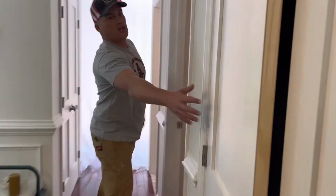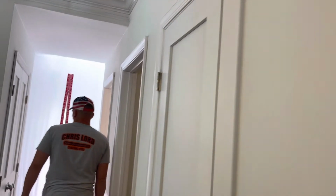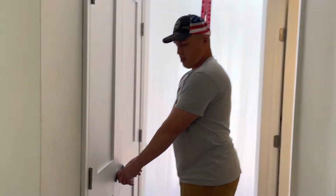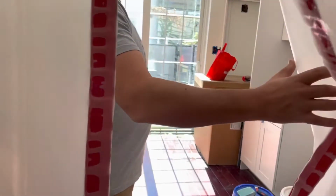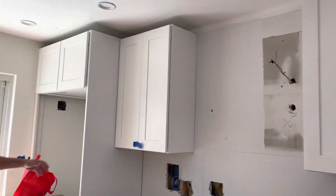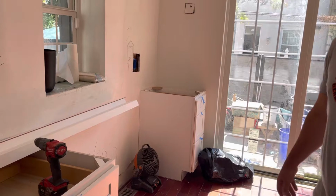We replaced all these doors, so all the doors in the house can be the same 2-panel doors. Put all 2-panel doors in here. It's a little pantry / closet area. This is the kitchen. This is really the only part of the job we have left. We had a cracked cabinet here. Our sink base was a farm sink, and they sent the wrong cabinet.